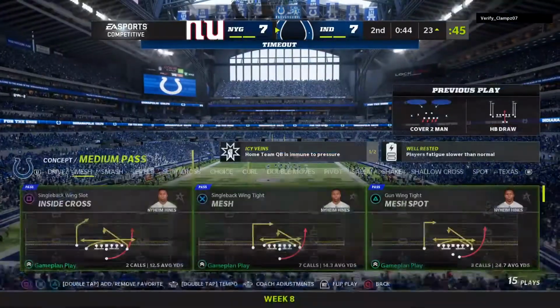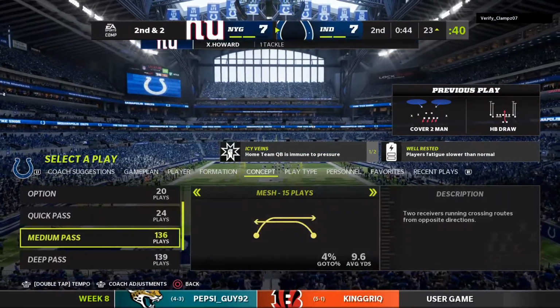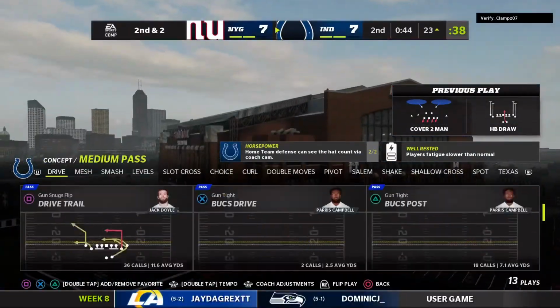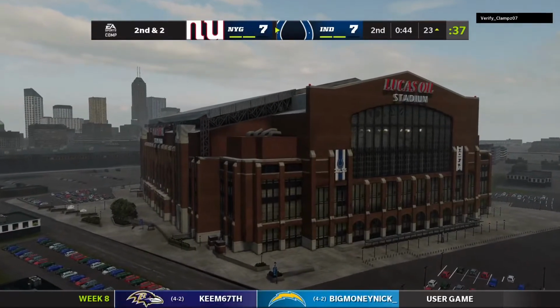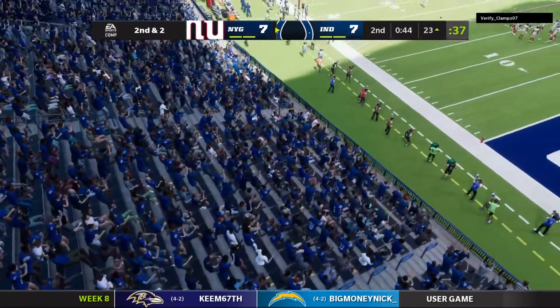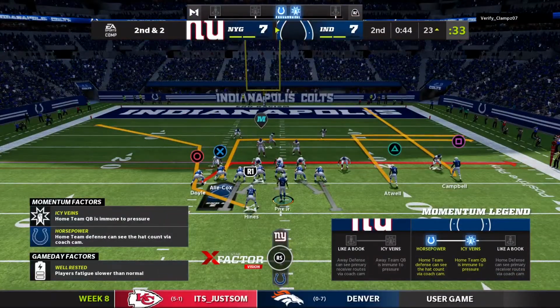And they'll get him down after a pickup of 8, 2nd and 2. The Colts going to use the first of their timeouts as they'll stop it with just over 40 seconds to go in the first half. 8 yards the gain on that last run. Here's second and a couple.